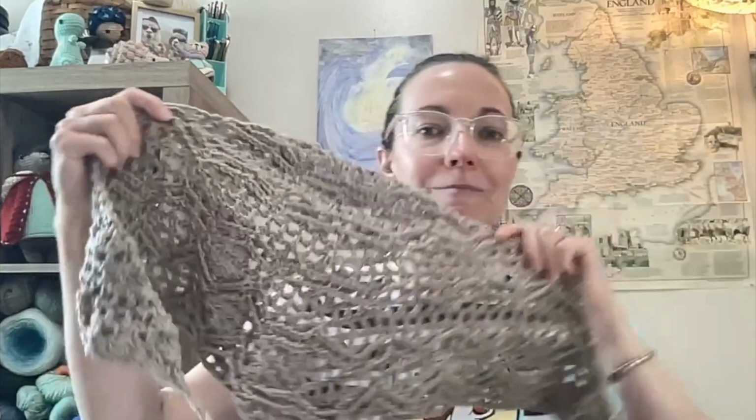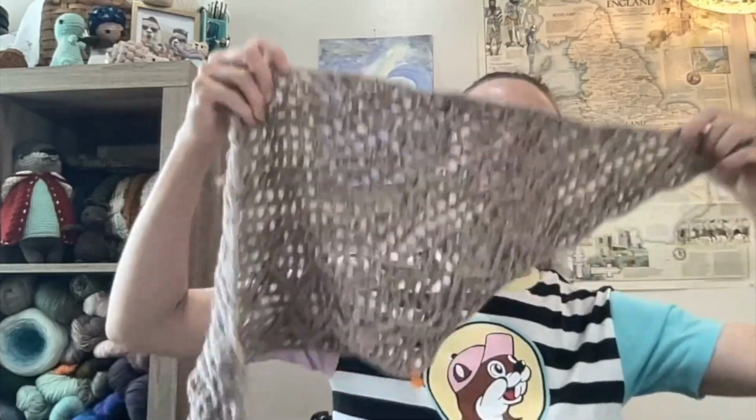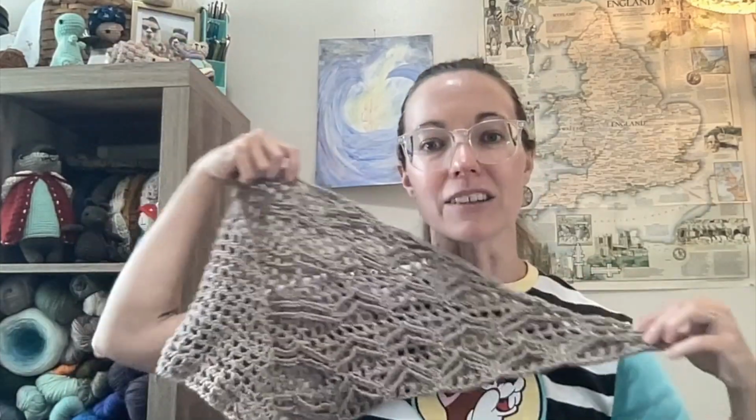The other thing that I started is another kind of experiment, and this was me attempting to take two different patterns and put them together, and I think I realized what I'm going to do now. So here's what I have. And you can kind of see the issue here. This was meant to be a triangle shawl and more of an obtuse triangle shawl. I didn't want a really striking right triangle. And look how beautiful that is.